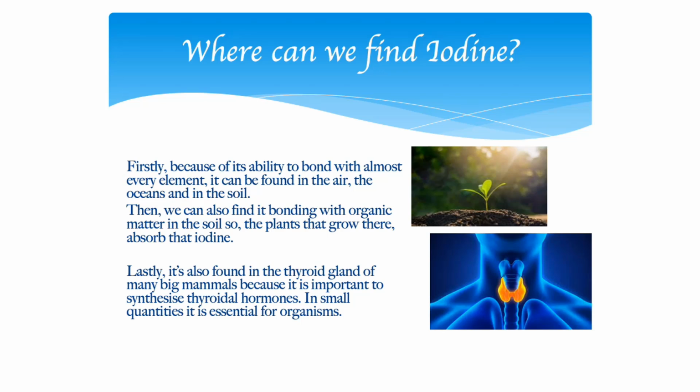So, where can we find this element? Firstly, because of its ability to bond with almost every element, it can be found in the earth, the oceans, and in the soil. Surprisingly, the major supplier of natural iodine is the oceans and the seas. Then, we can also find it bonding with organic matter in the soil, so the plants that grow there absorb that iodine. Then the cattle that eat those plants absorb that too, and then the chain continues.